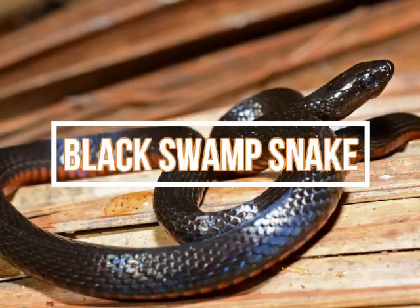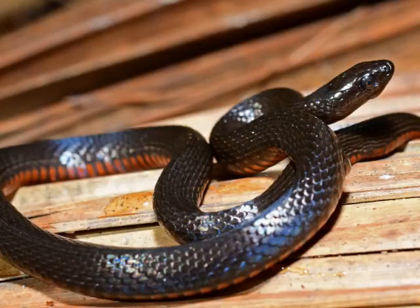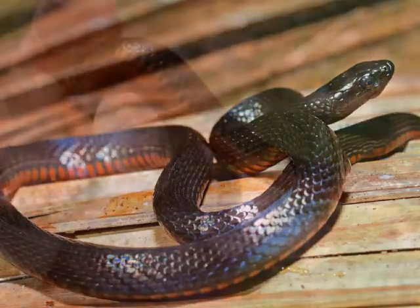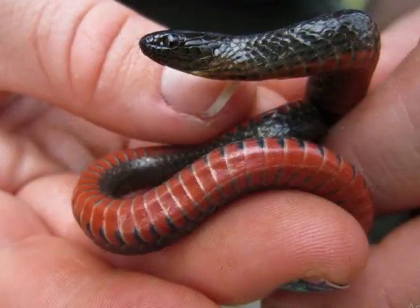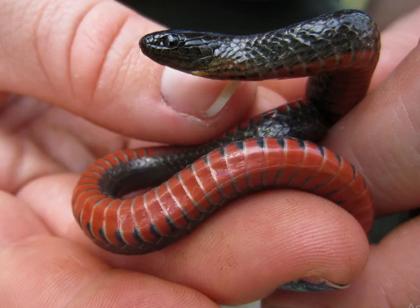Black swamp snakes are common along the Georgia coast and the southern region of the state. They're highly aquatic and mainly found in bogs, ponds, lakes, and ditches with heavy vegetation. Most of their diet consists of tadpoles, small fish, and aquatic salamanders. These snakes are active during the day and night, but they're pretty secretive and not seen often. Black swamp snakes have a unique appearance. They're shiny black above and have a bright red underbelly. Black swamp snakes have an average length of 22 inches, 56 centimeters. Females are larger than males.